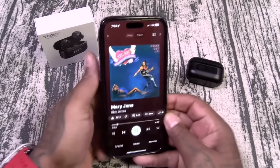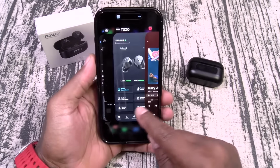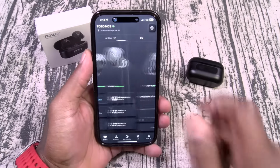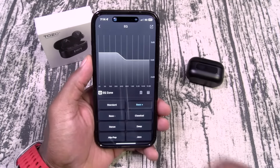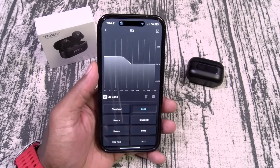Okay, hold on, hold on. He's my man. Let's take it to the EQ. Let's do some bass. Ooh, okay. I'm surprised.